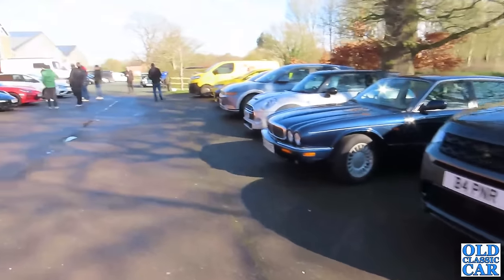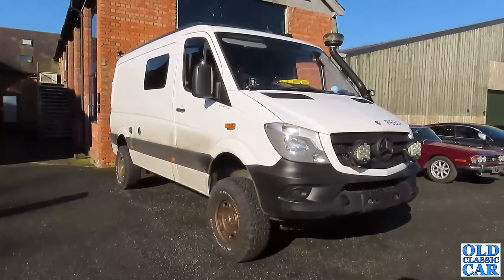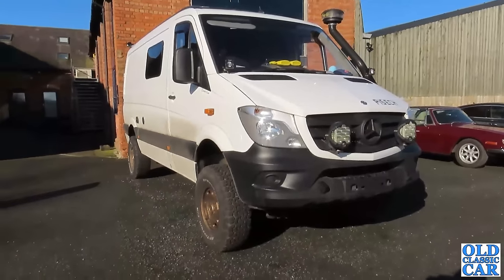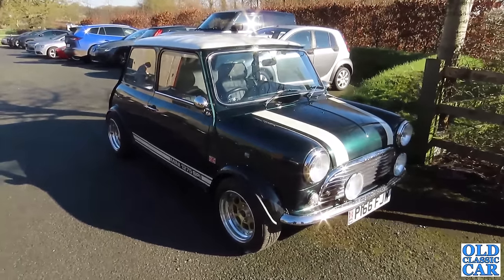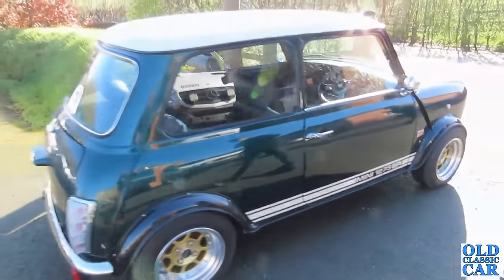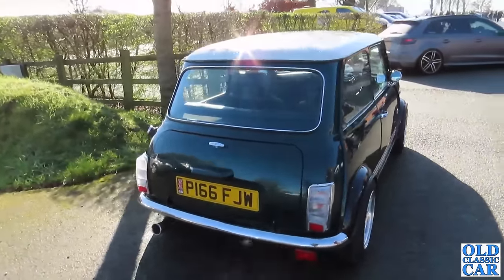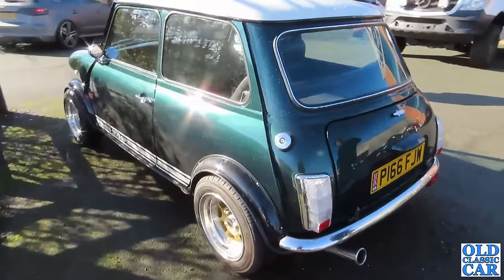I just want to go and have a look at this Mini down here. This Merc van looks like it means business. Here's the Mini that I spotted in the distance. Wow, that's nice. What a beautiful dark green. That's lovely, that is, isn't it? That's a very cool little Mini. Looks to be in great condition.